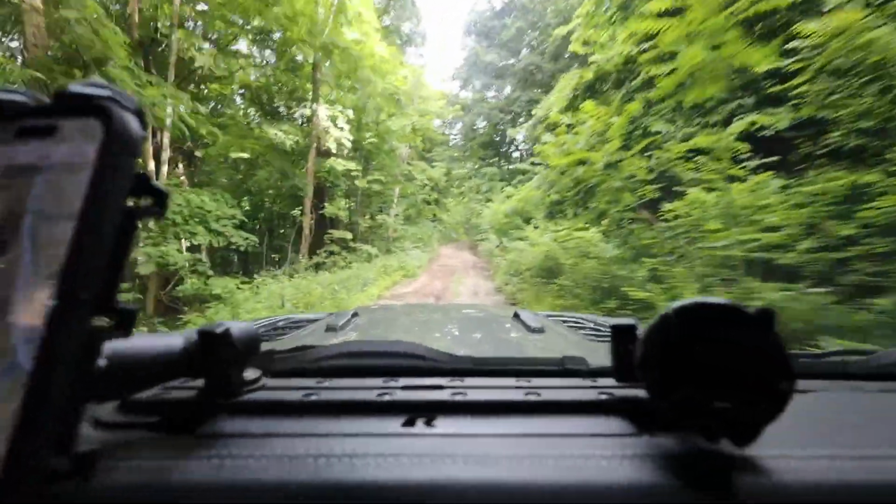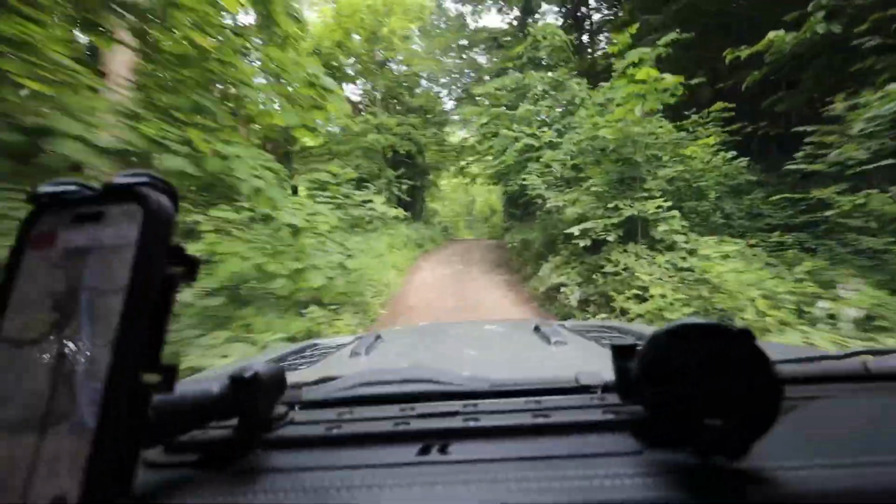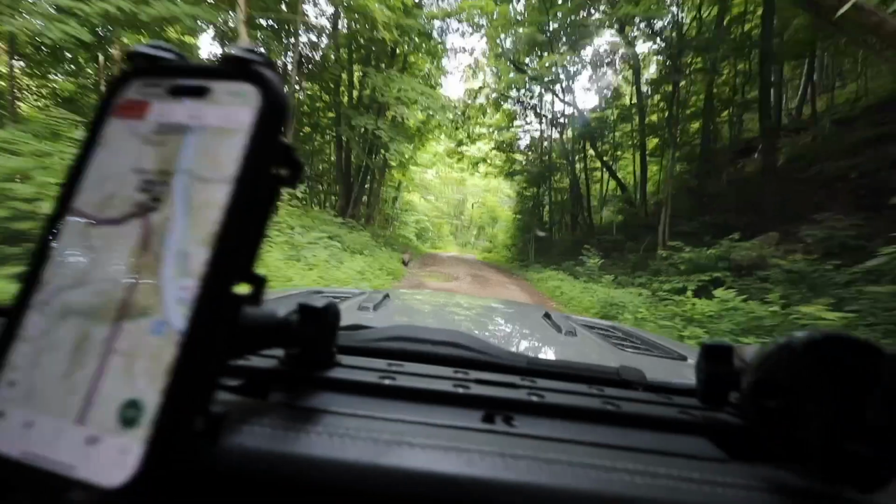This is one of the most primitive roads I think that we've had so far. But I think most of today is going to be on dirt roads. So we're looking forward to it.